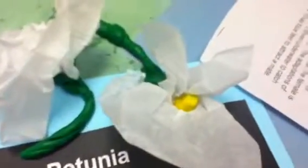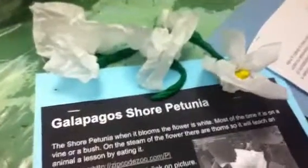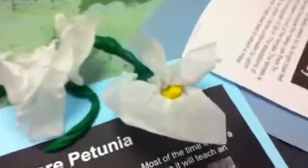And then right here we have the Galapagos shore petunia, and it is white when it blooms, and it grows on a vine or bush. It has thorns most of the time on its stem. For any animal that comes and tries to eat it, it'll teach it a lesson.